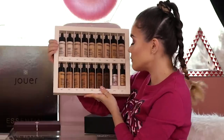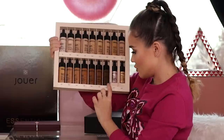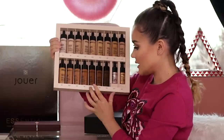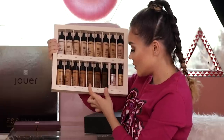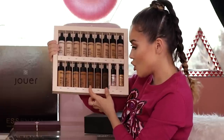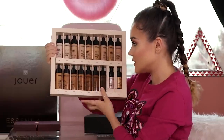Maybe I'm wrong, correct me if I'm wrong, but if this is 75W and this is 90N, that tells me that the brand either already has 15 shades in between these two, or it's planning to create 15 more shades to kind of fill in the gaps. So that's pretty impressive.